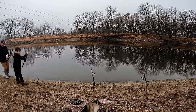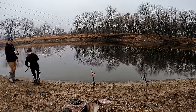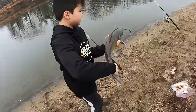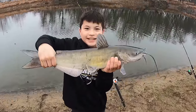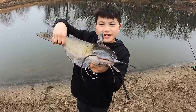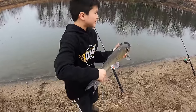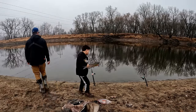All right, put it in the holder. Lewis, you want to go? Yep, I think this will be the last one we keep. Here, hold him up. Nice one, bud. He fought pretty good for it being as cold as it is. He might even have fought harder than the last one, even though he's not quite as big. But he's going to be pretty darn yummy. You try to get him on the stringer. I'll get this rod back in the water.